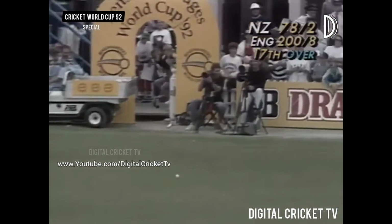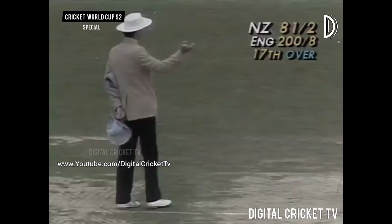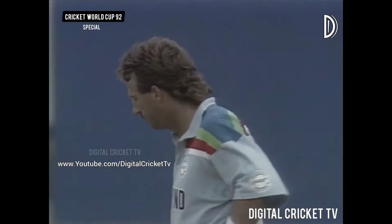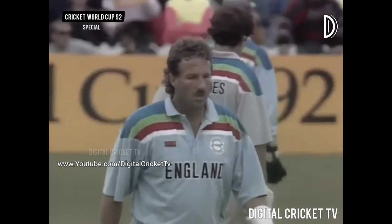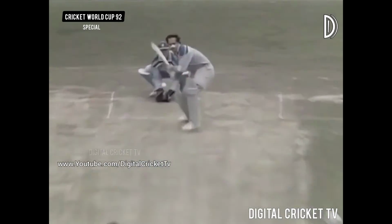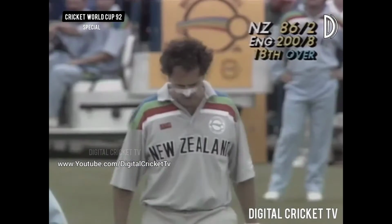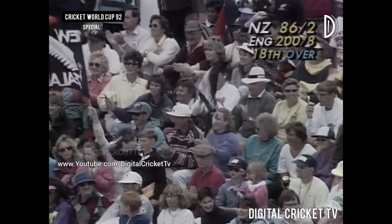Jones getting hold of it pretty fine. 4 runs. Gladstone Small won't get it. So 4 more, Jones. I tell you what, Gladstone Small wouldn't have got that either, would he? It was going some. All over pitching, swung away by Jones. That'll be 4. Well, that was the worst ball of the day, wasn't it? A shocker. End of the over, 86 for 2.